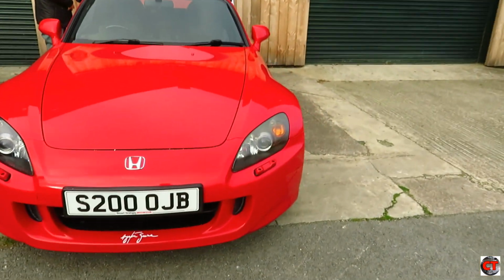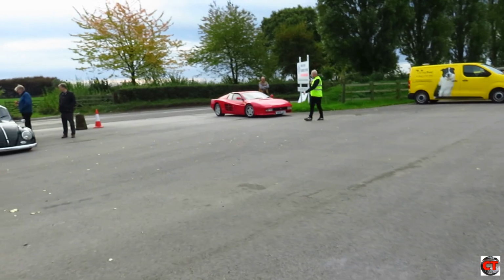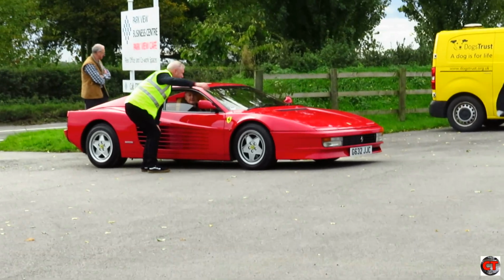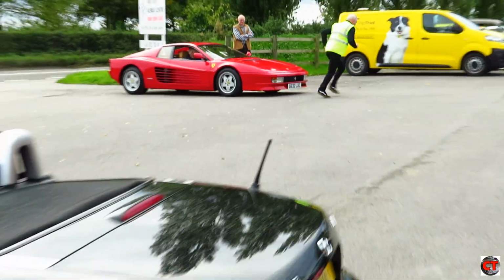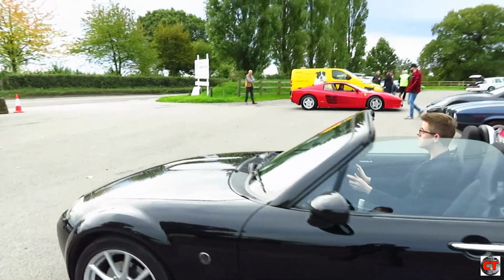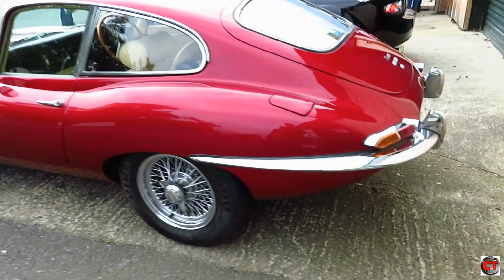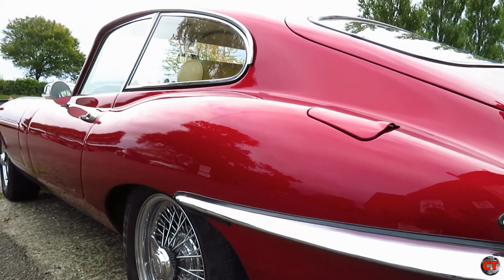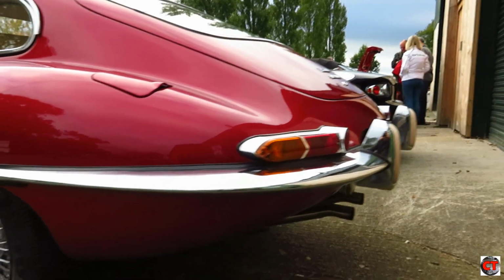And a Honda S2000. That's another very similar car. The Mazda MX-5 rolls past. Wow, we have a Ferrari Testarossa. It's that gorgeous swoopy Mark 1 Jaguar E-Type. It's a really beautiful design, this, isn't it?